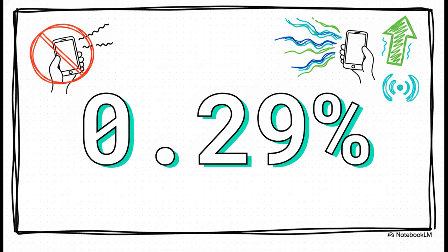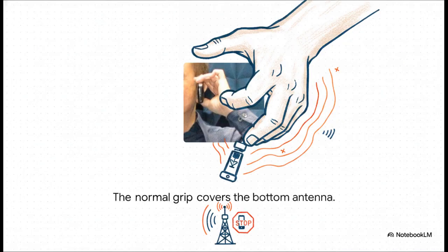I really want to pause on this for a second because it's kind of mind-blowing. When you hold your phone the normal way, just pressing it against your head to take a call, you are tanking your device's antenna efficiency to a staggering 0.29%. You are losing over 99% of your phone's transmission power simply by holding it the way it intuitively feels like it should be held. So the crucial point is, why? Why does this massive drop happen?